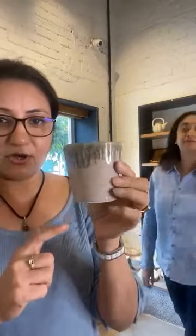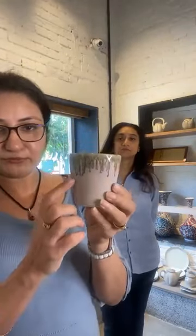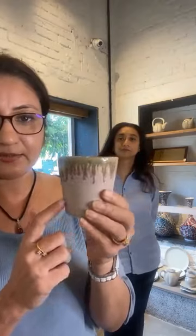This is a cup which is called a kullar because it does not have a handle to hold it. This is a kullar style cup and beautiful soft pink color with this kind of design on top. 375 only.